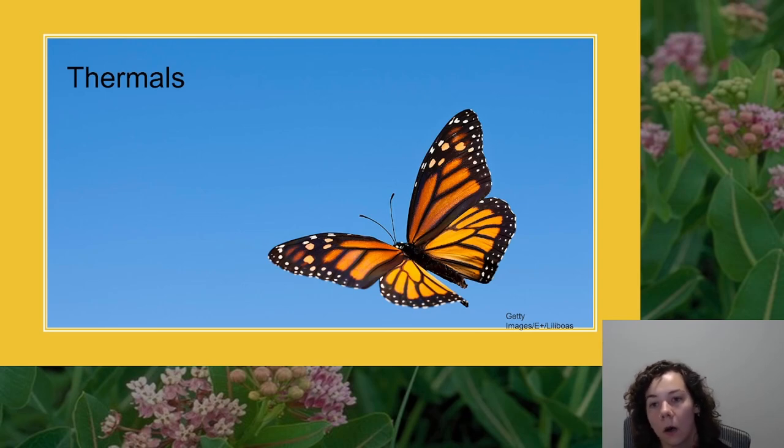So thermals are high above colder air. And warmer air has faster moving particles in it. So once a monarch is able to catch a thermal with warm, faster moving particles, it's actually able to soar. So the energy of the thermal itself takes the monarch up to a mile without them having to use any energy flapping their wings. Without thermals, monarchs would not be able to make their migration journey.